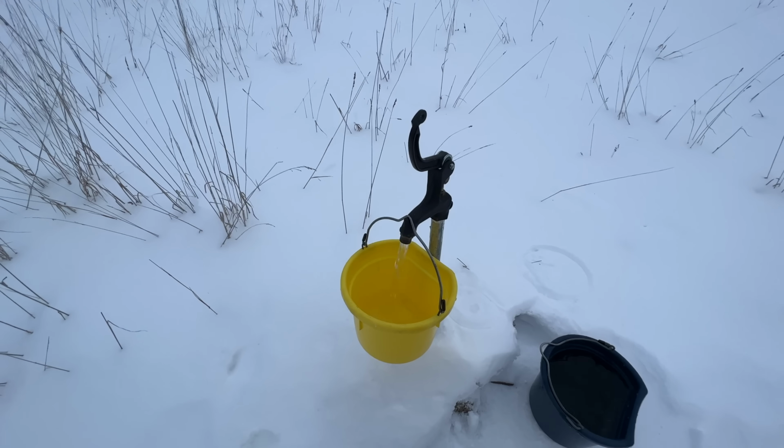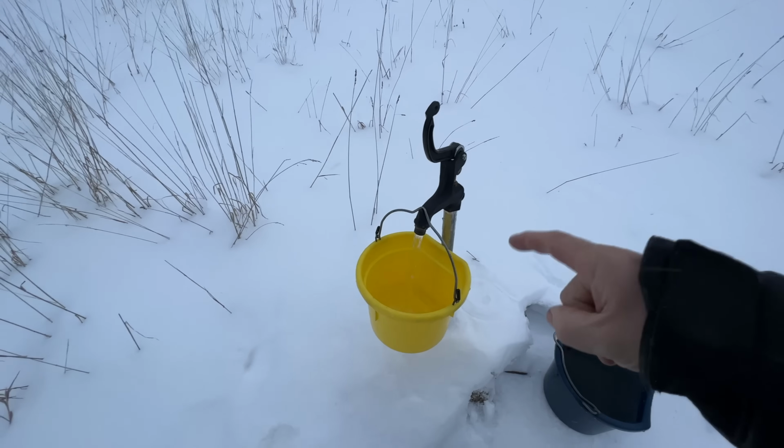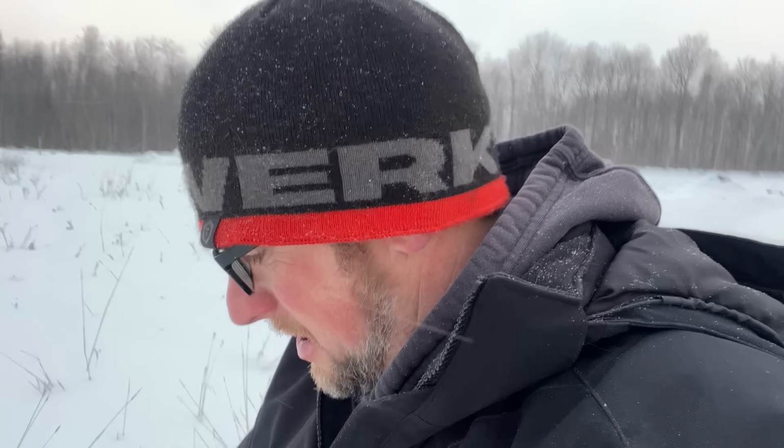To have water outside while it's this cold out is huge. It might not seem that big to you guys, but I've never had running water all winter long out to our animals. I've always lugged out to the animals in the past, or we had a storage tank in the other shed, not running water. So this is wild to have it.